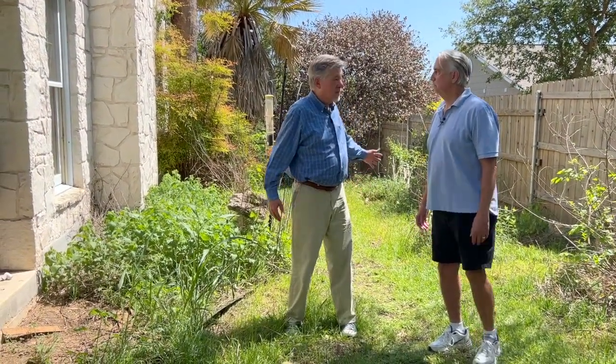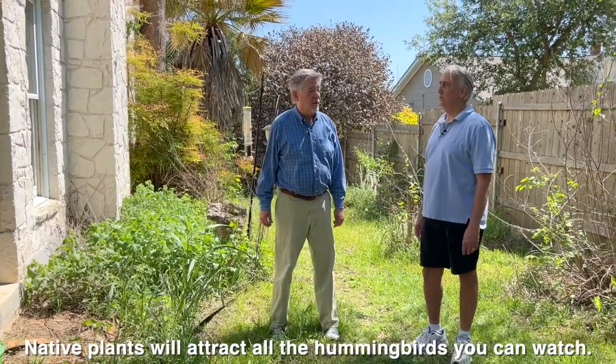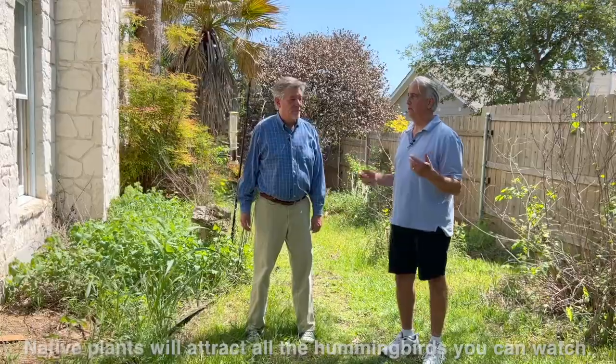I think a lot of people think that it has to be done. It does not have to be done. With the wonderful plants here on either side, you're going to attract a whole lot. In fact, when everything's up and going, they prefer the plant nectar over the nectar on the feeders. At least that's been my experience.